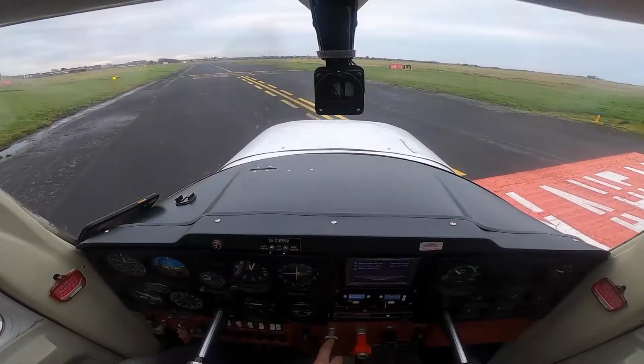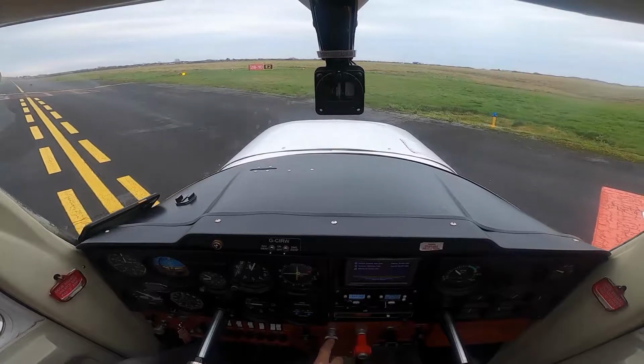Roger, procedural service. So we're just going to turn and point into the wind now when we do our engine checks.